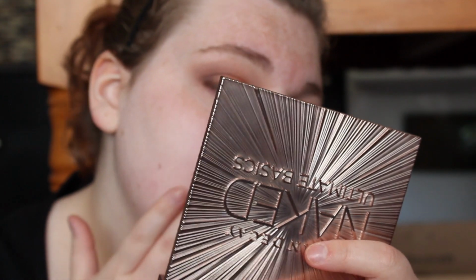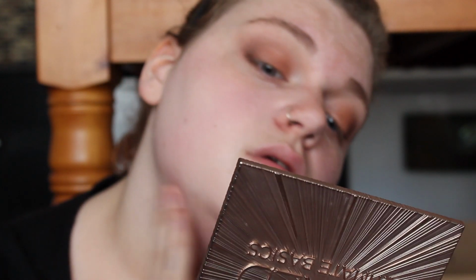So it says on the back, to use, apply, and blend with fingertips. Okay. This might actually work, friends. Doesn't appear to have a ton of coverage, but again, not necessarily a bad thing. Might be a good mix-in product for a darker foundation. I kind of want to try it with a foundation brush. See how that goes.